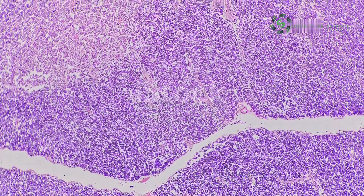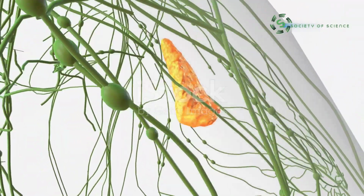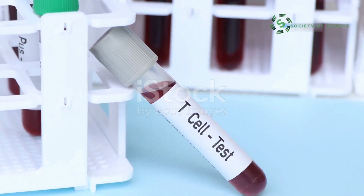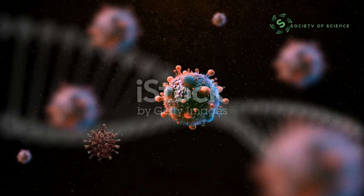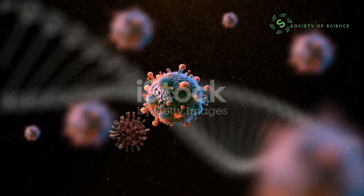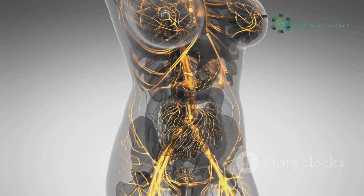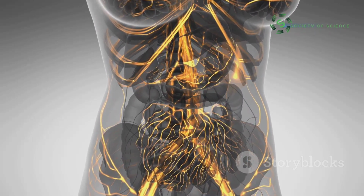Now, let's move on to the thymus gland, a small but mighty organ located right behind your breastbone. You can think of the thymus as a rigorous boot camp for a special type of white blood cell called T cells. T cells are like the elite special forces of your immune system, trained to recognize and eliminate specific threats. But before they can join the fight, they need to go through rigorous training in the thymus.